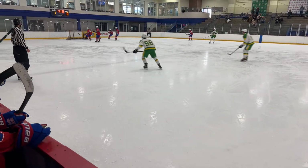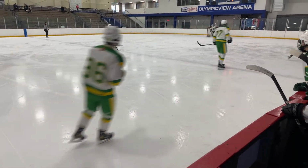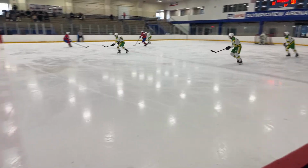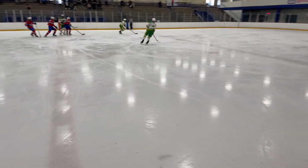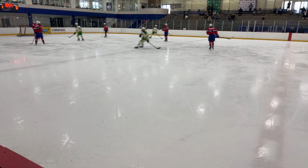Storm trying to drive the net. Stick play by McMahon here. This one cleared by Seattle. And that's going to be icing, wave off. Didn't quite have the wheels for icing. Storm trying to make it to neutral ice. Seattle's putting a little pressure there. And icing on the Storm.